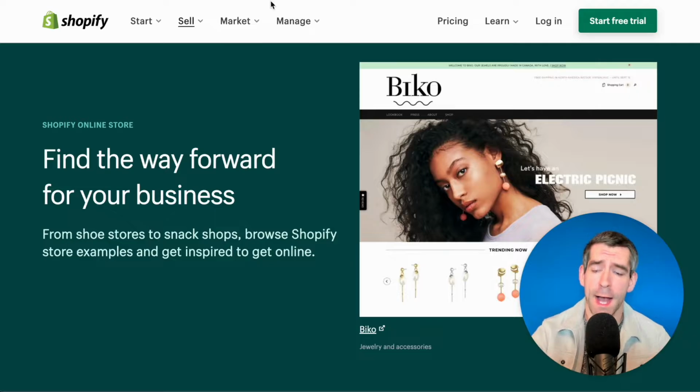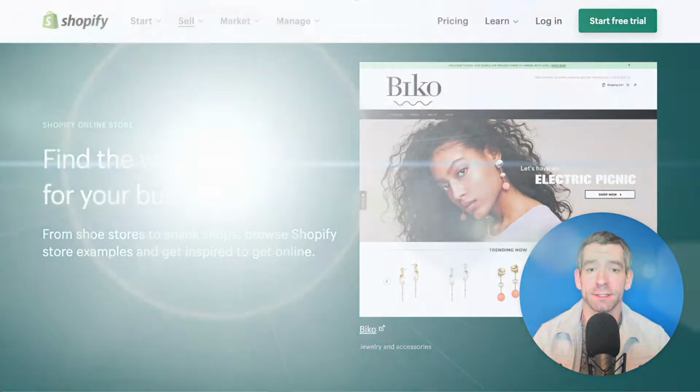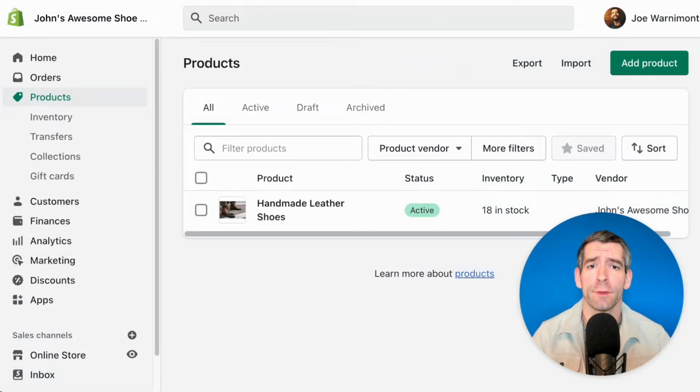So here we are on the Shopify website. As you can see, you can start an online store directly from there. They have a nice template right here. And while we're on this website, I'll walk through all the pros and the cons of Shopify. And then we're going to walk through things like features, how their customer support works, as well as things like pricing and customer interface. So, what are the pros or the advantages of Shopify?